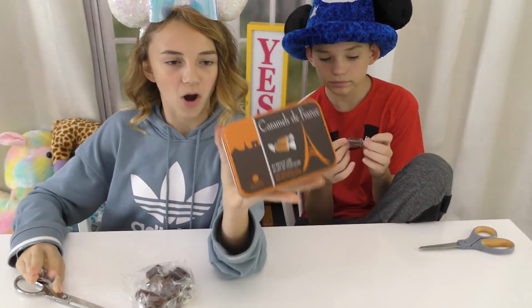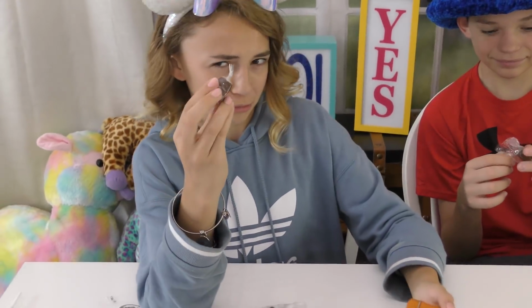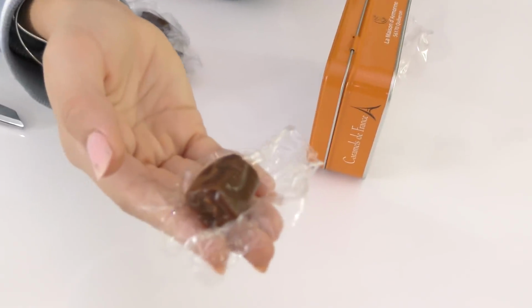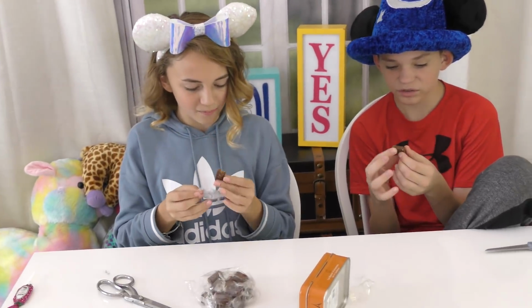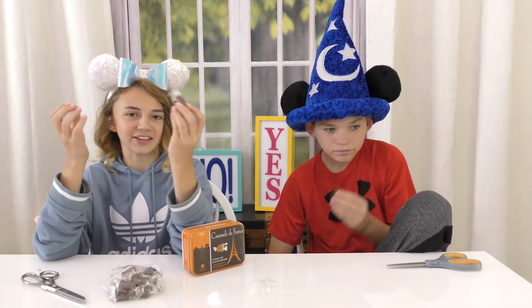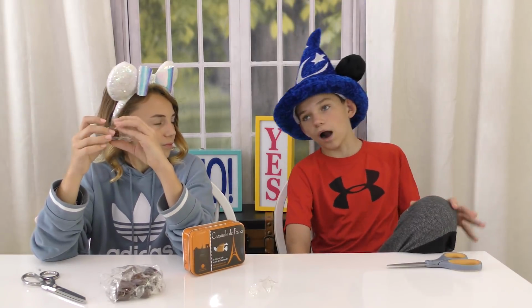So I got some caramels from France. They don't look like caramel. American caramel looks different. Chocolate. Yeah, these look like they have chocolate mixed into them. Can you see that? They don't taste like caramel. They don't taste like caramel either. They don't stretch like caramel. It tastes like coffee. Like they have coffee in them. It's still good, it just doesn't taste like caramel. It's not like the caramel flow that we used to know, bro.